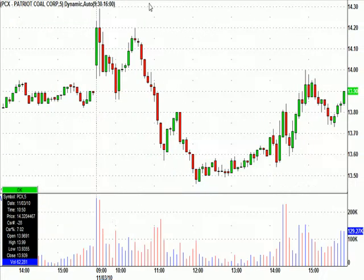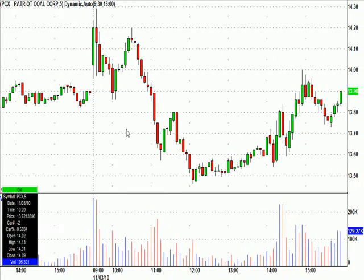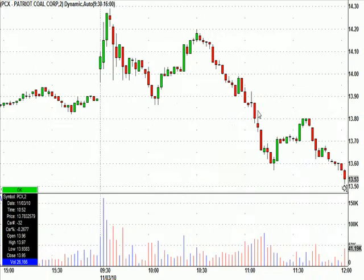Let's go to fives, and how I called this early in our chat room. It opened, where did it open? 14.02. And in the pre-market, it was trading up even as much as 14.25. So we knew it was going to be in breakout territory after the open. In the early going, I'll use very narrow candles.